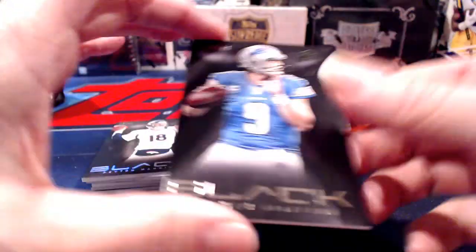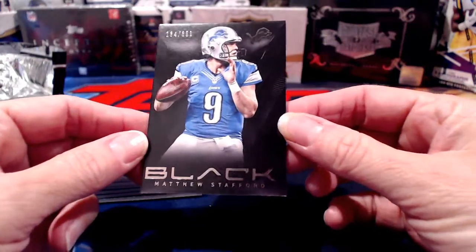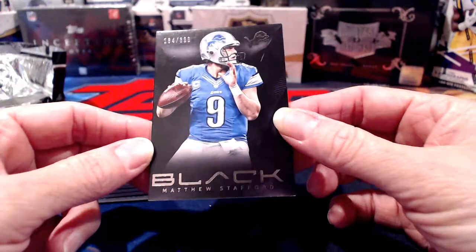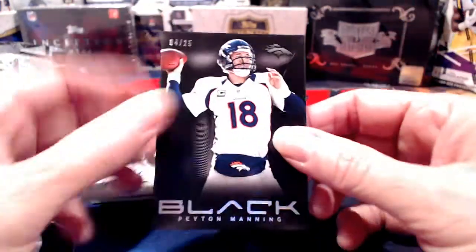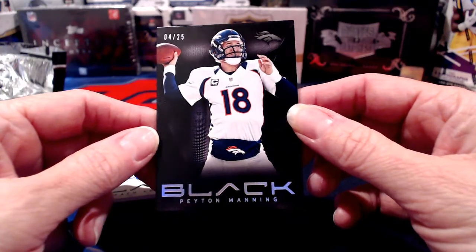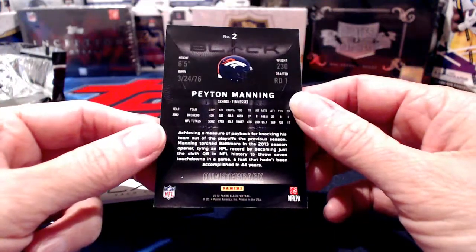The way the light hits those is not very friendly to be able to read them. Maybe that's better. I don't know. Matthew Stafford to $3.99 for the Lions. Peyton Manning coming out for the Broncos. That one is numbered to 25. So a little bit lower number on the Peyton Manning.